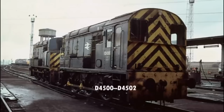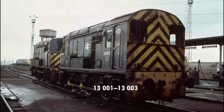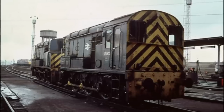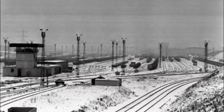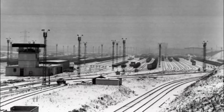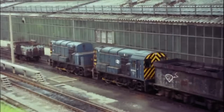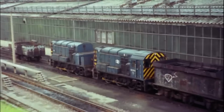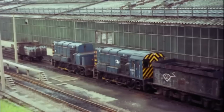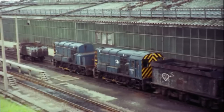The engines were numbered D4500 to D4502, later 13001 to 13003, but would be retired between 1981 and 1985. With the end of hump shunting at Tinsley, the class would become obsolete. The unique qualities of the locomotives were not required elsewhere, so withdrawal of them was honestly inevitable. 13002 was withdrawn in 1981, with the remaining 2 locomotives going with the closure of Tinsley Hump in 1985. None of this unusual class would survive, and all 3 units would end up scrapped.